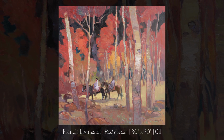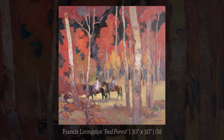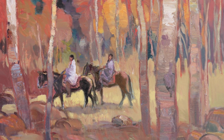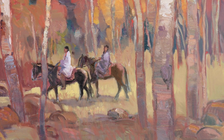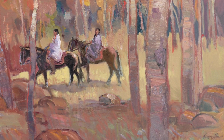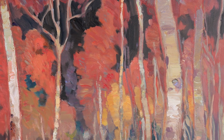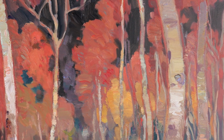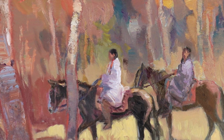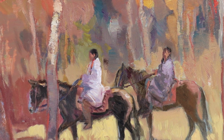Red Forest is a larger painting of the Dappling Woods. It's very similar in composition, but totally different in coloration and somewhat different in paint application. But it's just basically a larger piece, and it's fun to do different sizes, different color adaptations of the same painting, because you come up with similar but different approaches.